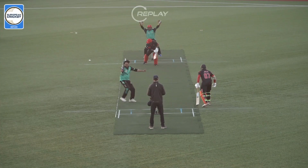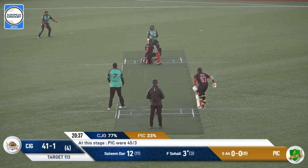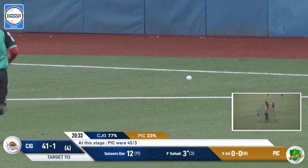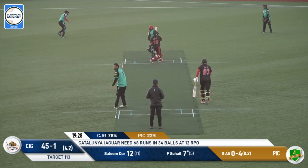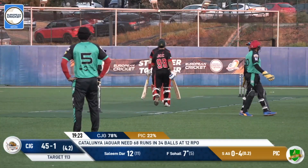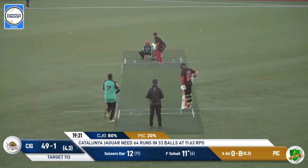Now, this angle's in. My question is, is it going down the leg side? Oh, yeah, false shot. That'll fly, though. With the spin, is this going for four? I think it is. Oh, that's so unlucky. Oh, you wouldn't believe it. He's backed away, and he's top-edged another one. Well, in reverse, Sahale gets super lucky as well.